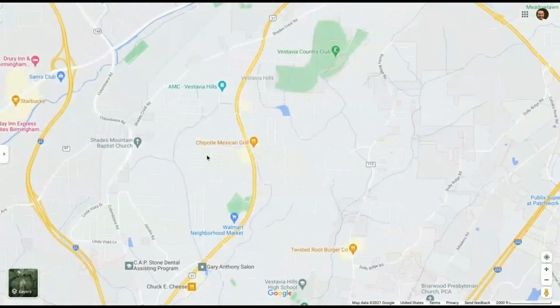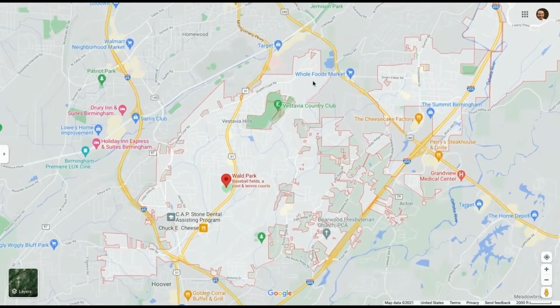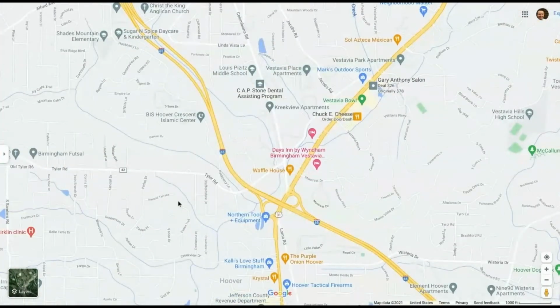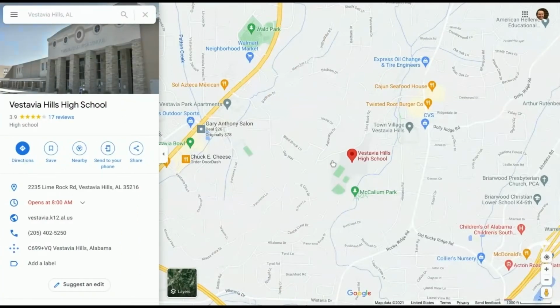Let's back out a little bit more here, and we'll hop on. That's on the north side over there. We just talked about the country club, Whole Foods. If you really like good, clean eating, that's a good place to go. I don't know if they have them other places, but I know here in Alabama they're really nice, and especially up here in Birmingham. Vestavia Hills High School right here.